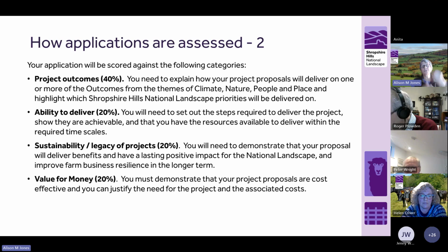We also want to see some kind of legacy to the project, that it's not just a one-off thing that starts and finishes within the lifetime of FIPL, but that it has a lasting impact on the national landscape, and is helping to support farm businesses and their long-term resilience, financially, economically, and sustainably. And just as importantly, value for money. This is public money coming from the government coffers, so we need to see that your proposals are cost effective and justifiable, both the need for the project and the costs associated with it.